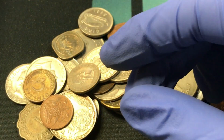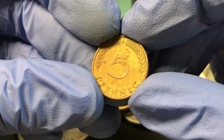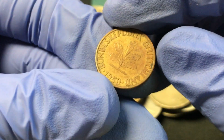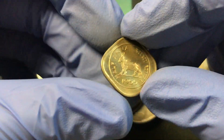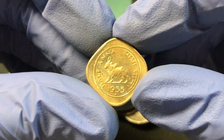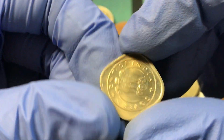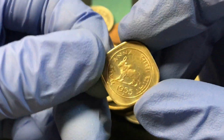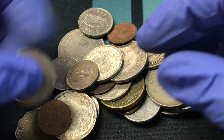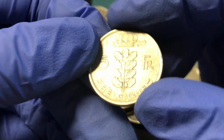1961 franc, there is one of those coins. A 5 Pfennig coin from West Germany. 1950 is the date. They still have their coins available for exchange, which is one of the few European countries that does. Here's a 1955 half Anna from India. And yeah, the Indian coin collecting population is very large. There are some pretty large YouTube channels, but hardly anybody ever watches them because we don't interact with their content that much. 1958, 5 francs from Belgium.